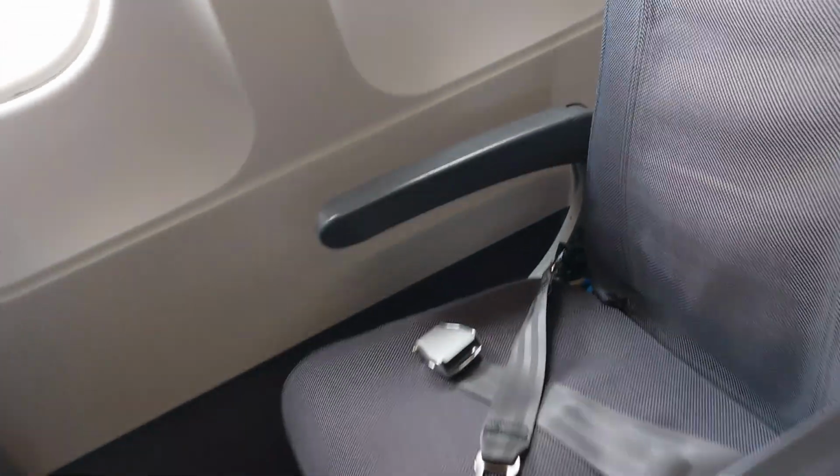A bit of history of this aircraft. It originally flew in India since 2006 for Kingfisher Airlines, and it joined SAS in 2013 shortly after Kingfisher ceased operations.